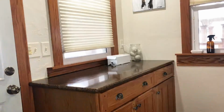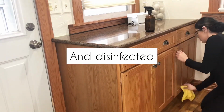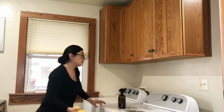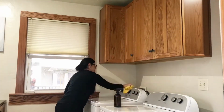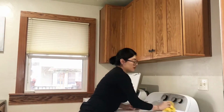So I'm just going to go through and spray everything and wipe everything down. Get everything nice and shiny and clean. And then I'm going to show you guys some before and after, so stay tuned. So I took this opportunity to go ahead and wipe down my washer and dryer. I also took some time to wipe down my door.